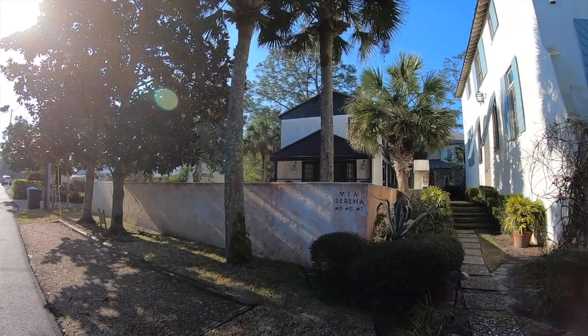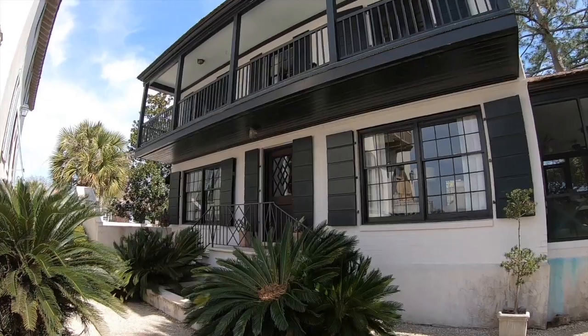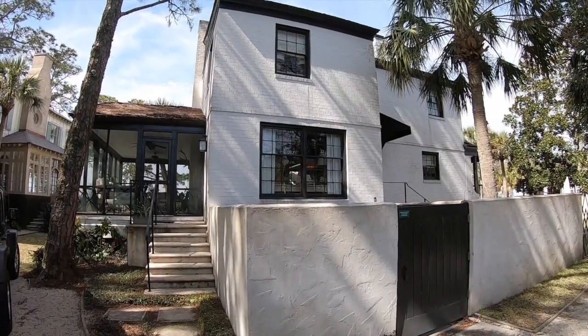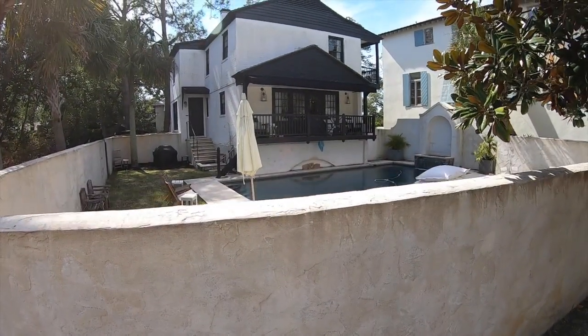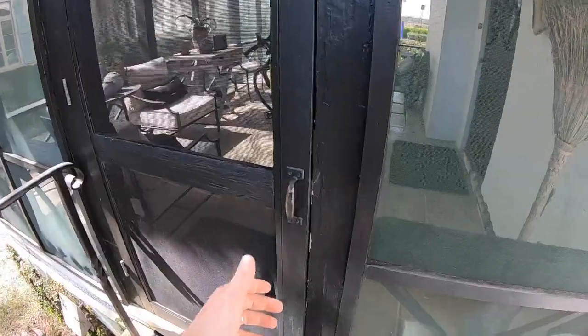Influenced by Tuscan architecture, Via Serena is a fully restored 1952 colonial beach cottage. This home offers multiple small balconies, stained wooden doors, antique hardwood flooring. Its private enclosed courtyard, located off the kitchen, features a large private swimming pool.